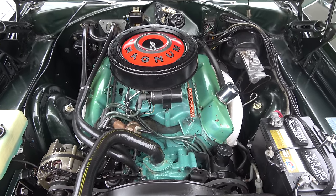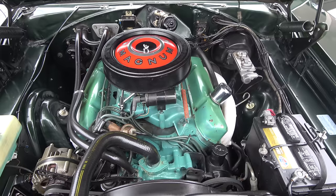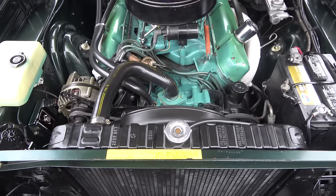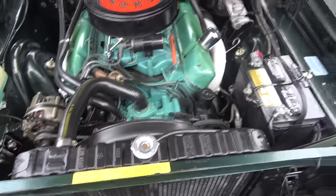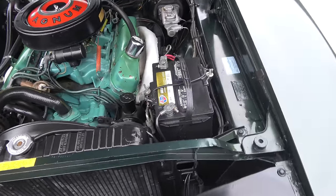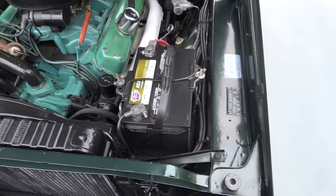Other than that, pretty much a standard rebuild, but it's a 440. It does have a new Holley 4-barrel on it, Edelbrock intake. You can see it's got the Mopar radiator with the shroud, matching numbers engine and trans. It's got a 727 TorqueFlite trans. It's got power steering, power brakes.